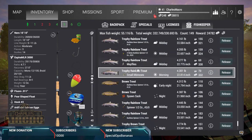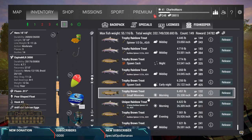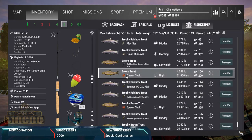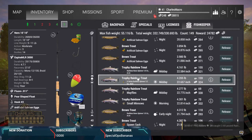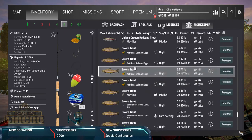So you'll catch up to about 8 pounds. But mainly your trophies are going to be in that 6 to 4 range. That's going to be the bulk of your trophies. And then most of the fish you'll catch will be about 4 to 3 pound brown trout and these trophy rainbows as well. But mainly browns are going to be your biggest at this lake.